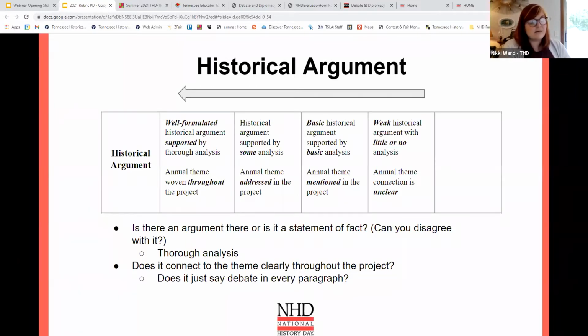So you can already see, my kids would be like, well, what's the difference between woven throughout and addressed? So being able to look at that in advance and talk with kids beforehand. But big things to remember with historical argument for you: is there an argument there, or are they just saying information? Are they just stating facts? Is it something you can disagree with? Is there something in the work that they have claimed as an argument that can be disagreed with?